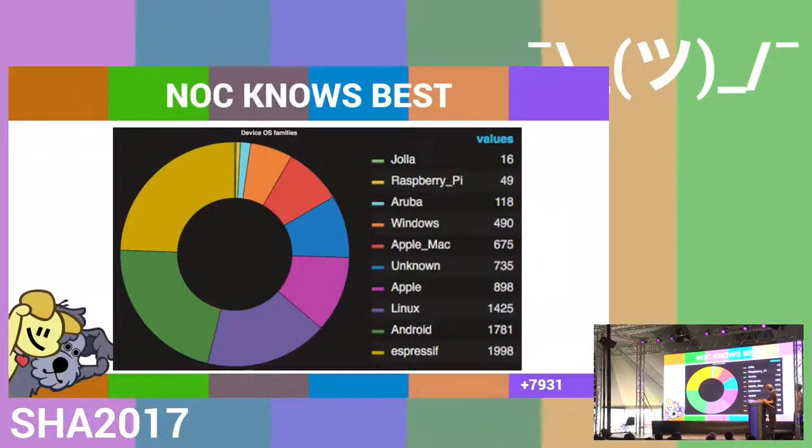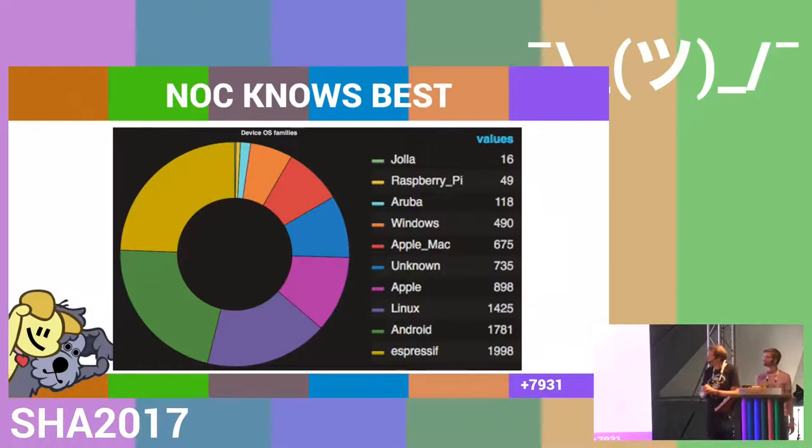So this is from this morning, the dashboard, Niek knows best. Niek measures everything that you're doing. Well, this is a nice breakdown. Apple uses a similar one to promote their devices. Let's do that too. So the Yola, 16 devices. The Raspberry Pi, 49 devices. Let's continue on down the list. 490 Windows devices, a few more Macs, a few more iPhones, a few more Linux devices, a few more Android devices. And then the most popular OS of this event on Wi-Fi was the Badge.